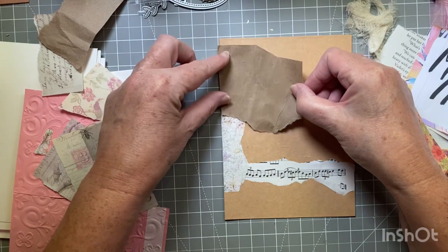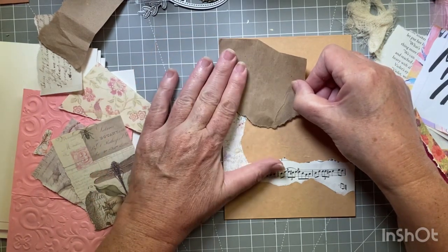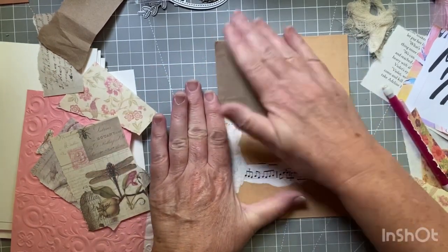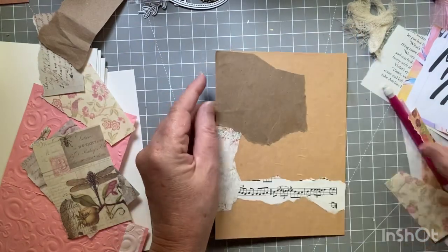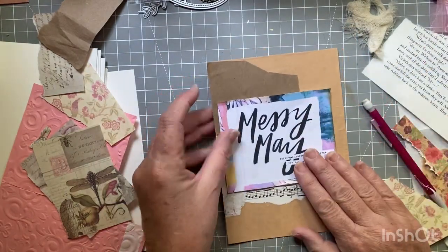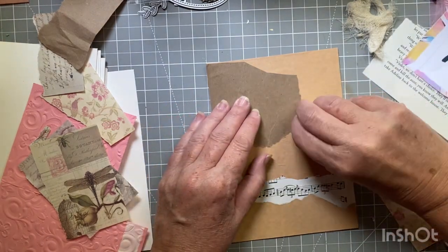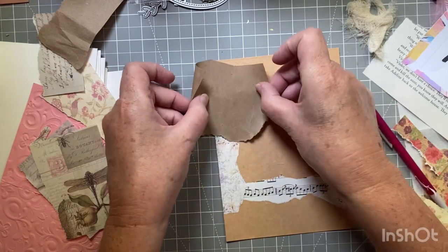Maybe I do want this on here. I just love packaging. It is one of my favorite things to craft with. Love it, love it, love it. Bring that. Well, I did want it all the way up to the corner. Actually, that's not what I was doing. I was going to have it over more, and I was going to cut it off.